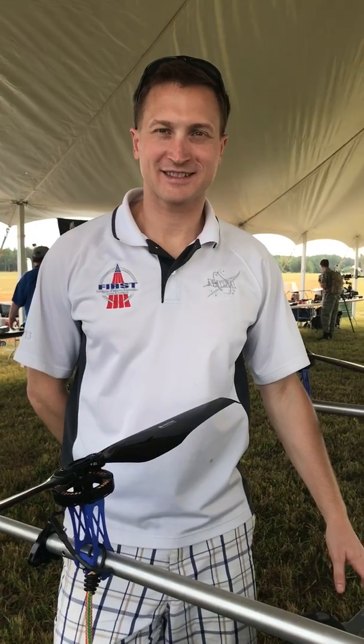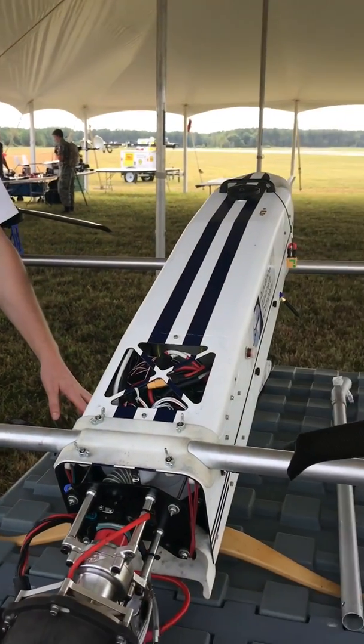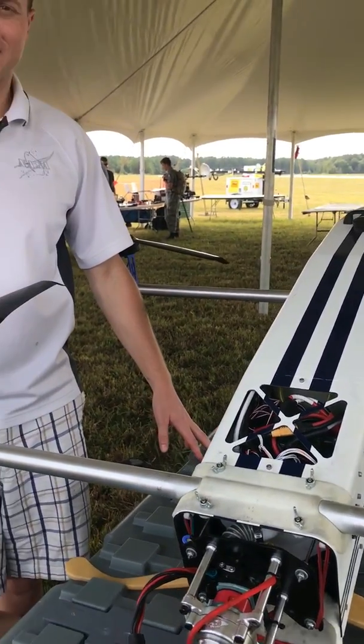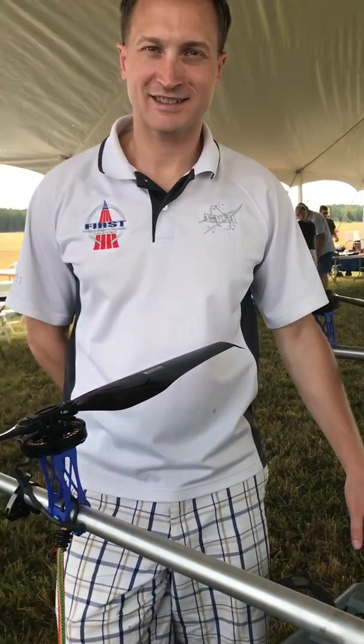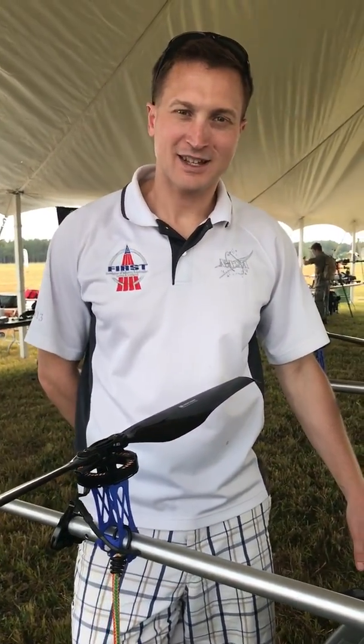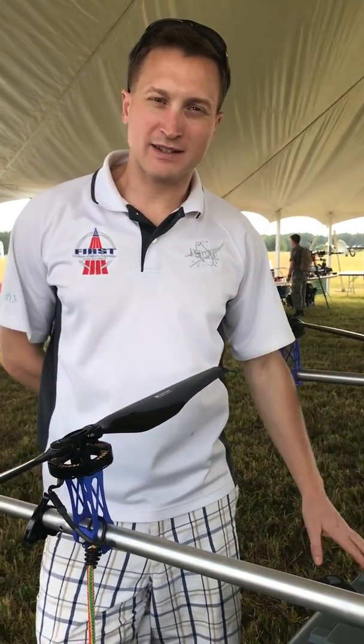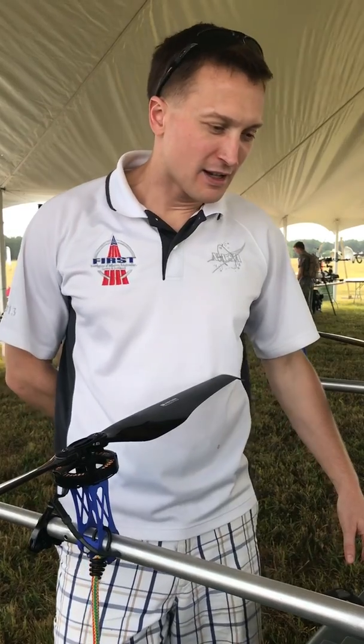I'm here with Bill Fredericks, and we are looking at this UAV, which is mainly for agriculture, but I'd like for him to tell a little bit more information on it, if you wouldn't mind, Bill. Yeah, sure. So this is the first product that Advanced Aircraft Company is developing.